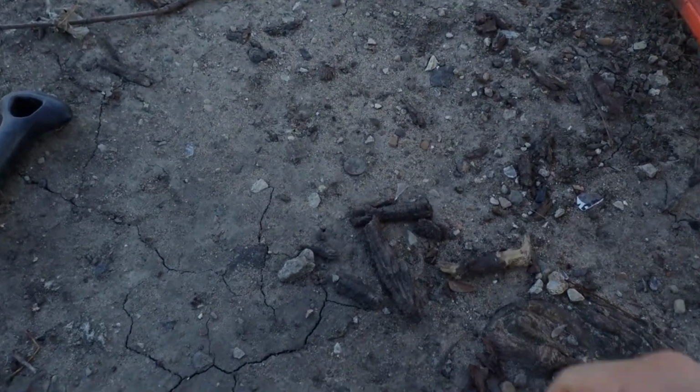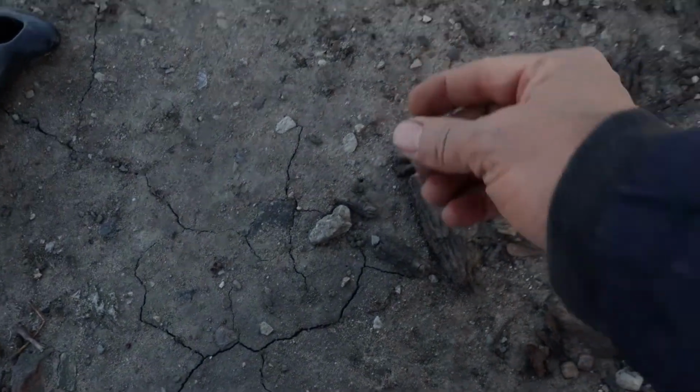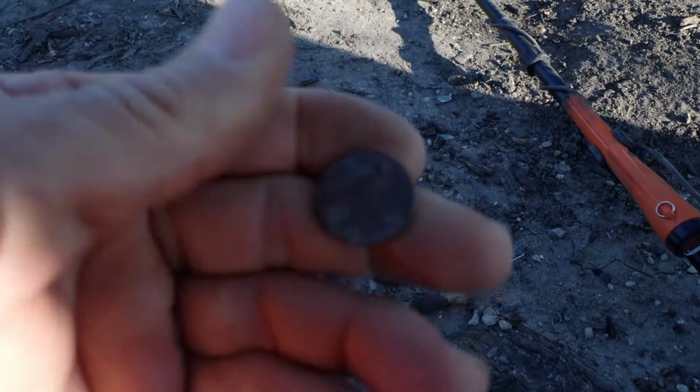Okay, people, another surface wheaty. 1950 on the surface.